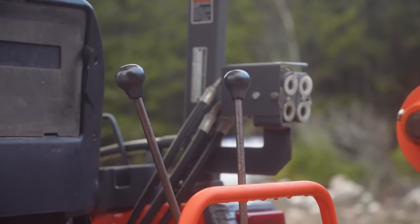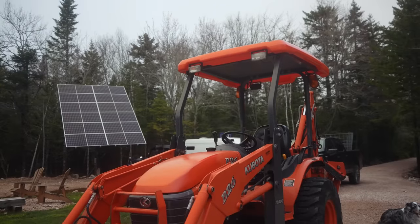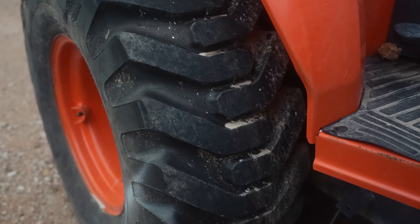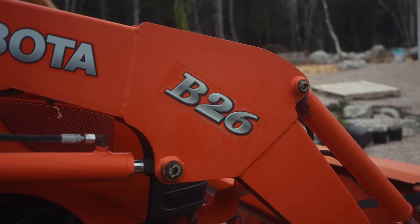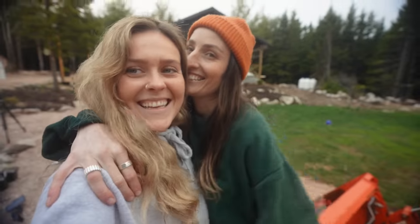I am gonna dig sonotubes with this. I am gonna move all of our firewood. I am going to level the area. I am never lifting a single thing with my two arms ever again in my life. So many of you have been telling us to get a tractor for so long because you all know the benefits of having a machine like this. It is good at so many different things. Thanks for a tractor, Boogie.